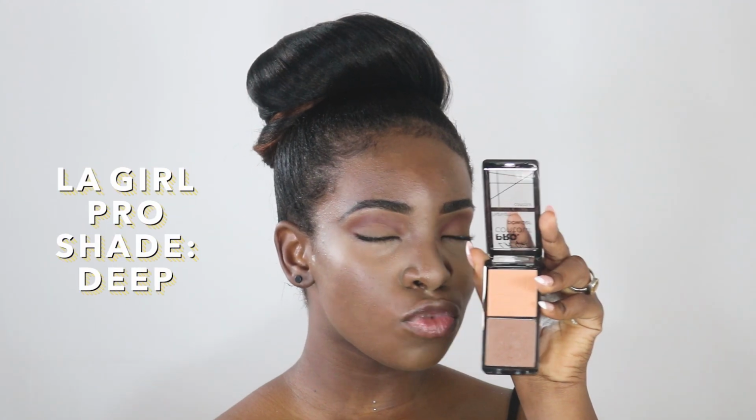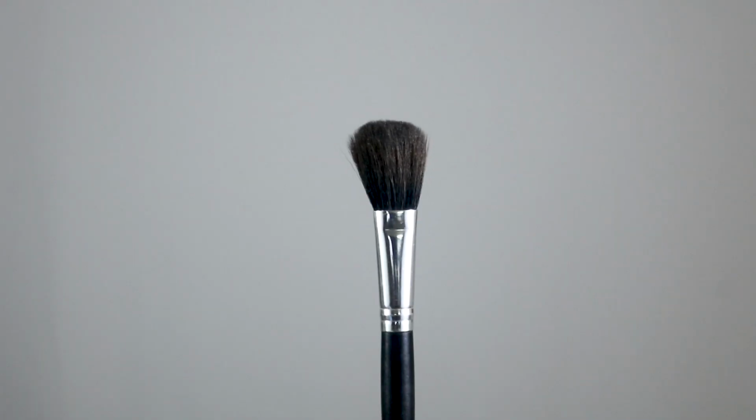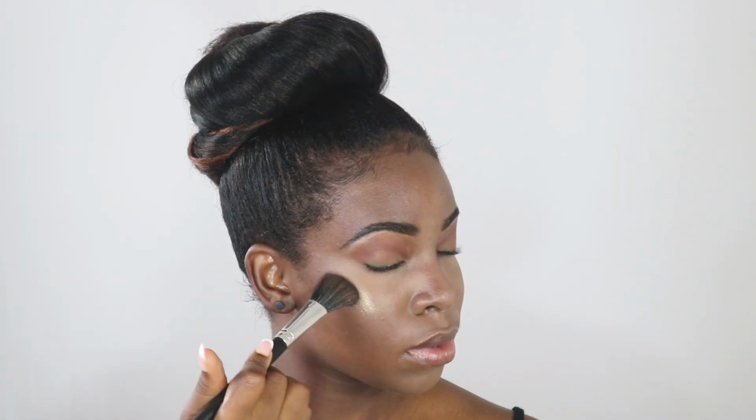Having said that, I'm using my LA Girl Contour palette in the shade Deep. I'm placing that on my cheeks, on my chin, on my forehead, on my nose. Because who doesn't want a snatched nose? Now you already know what highlighter I'm using, and that's the Maybelline Master Chrome highlighter in the shade Molten Gold. I love this highlighter so much, and you guys just won't understand how much I love it.